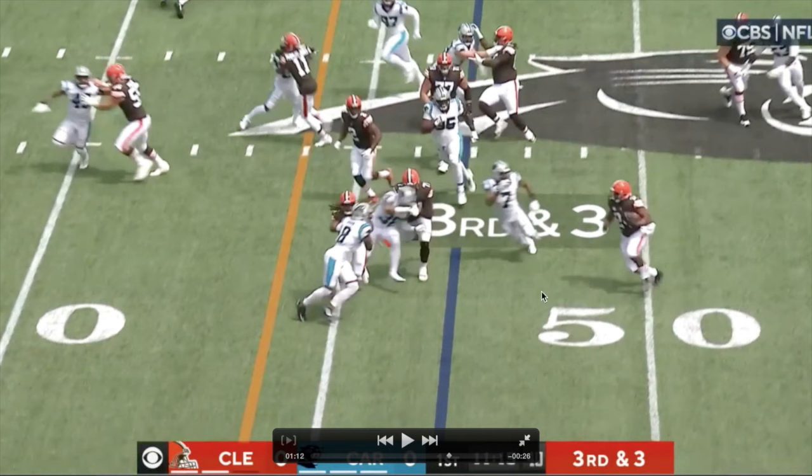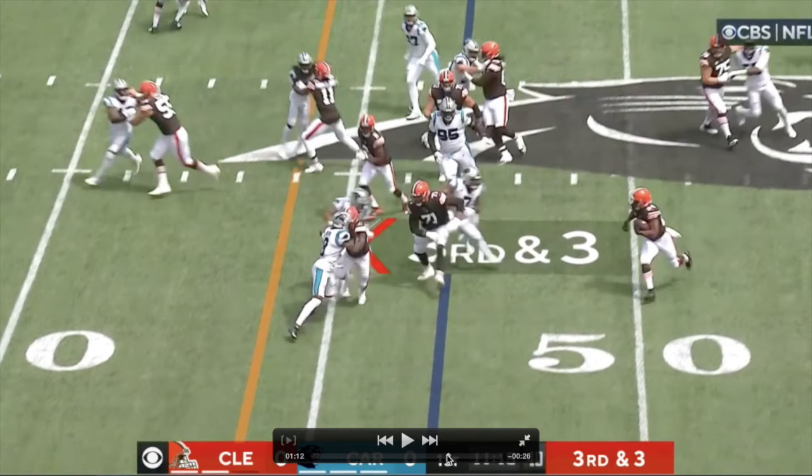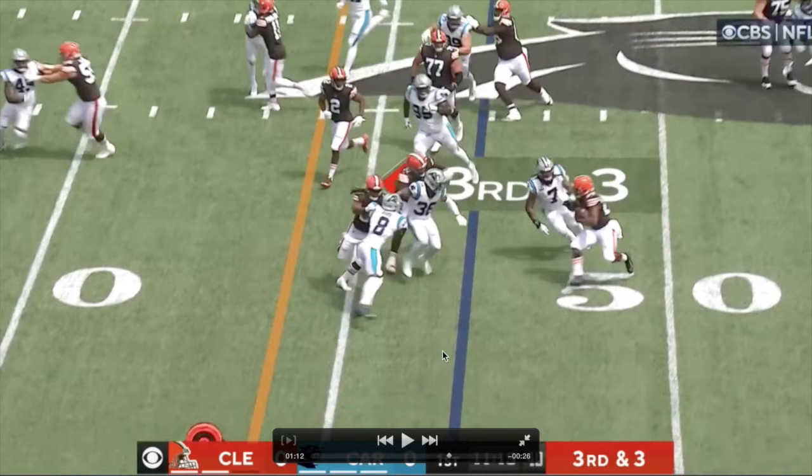Chubb is going to have to cut it back up inside. He can't go out here. It's not going to work. And yet, somehow, that's exactly what happens as he comes back inside. The only thing that he's able to do here, we've got two guys within a yard, and we let him get this first down.